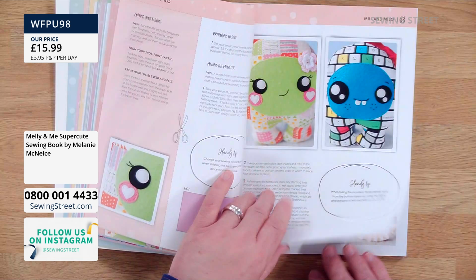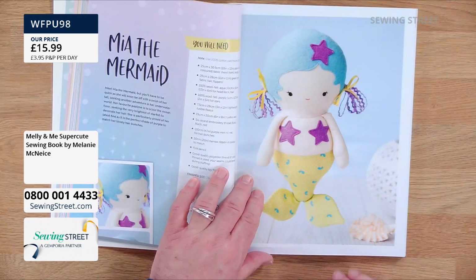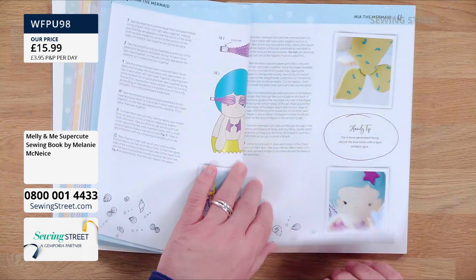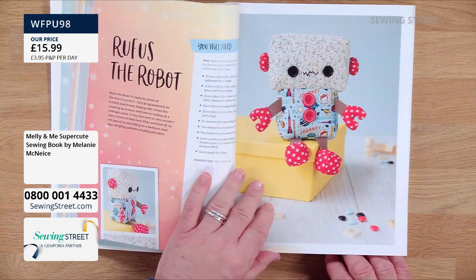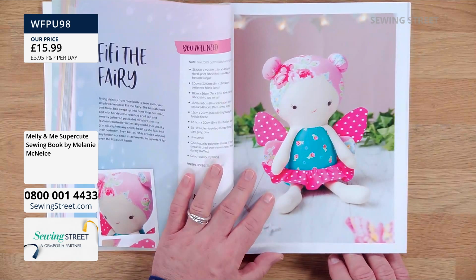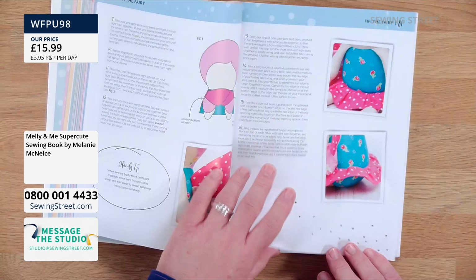Then we've got Mia the Mermaid. I like her face. She's covered up. But she looks like somebody I know. You'd have trouble walking here in that as well. Hannah's thinking she might wear that to work tomorrow. Luckily, we're not in tomorrow. Rufus. Yummy the Unicorn. Lots of rick-rack. Fifi the Fairy. I recognise that fabric. Well, I've got to get to Scotty before we go to the break.